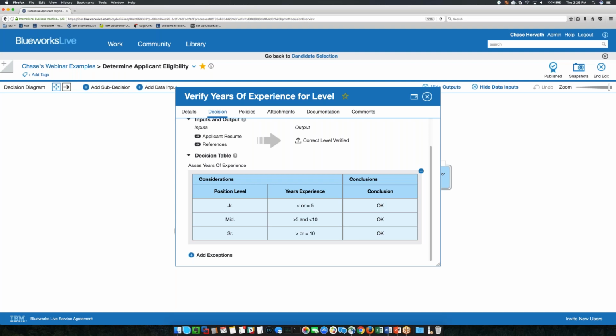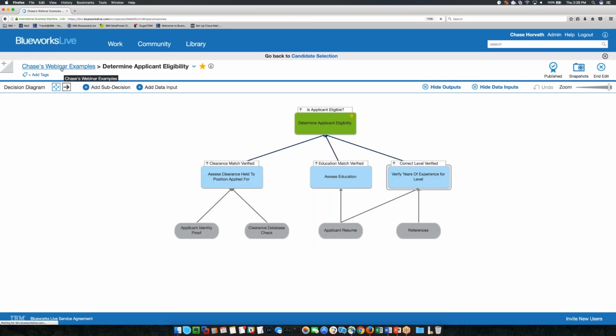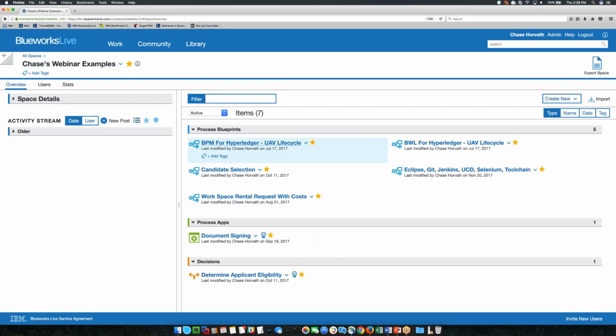All right, so the last two things I want to show you are two example processes that show the flexibility of Blueworks Live. The first is an example model of a blockchain interaction that might occur if a blockchain were being used to track a UAV's life cycle. So I bought a UAV, I used it, and then I decommissioned it. That could be really popular for the Air Force. The second is a DevOps toolchain. So let me go to my library and bring those up. I'll bring up the UAV one first.